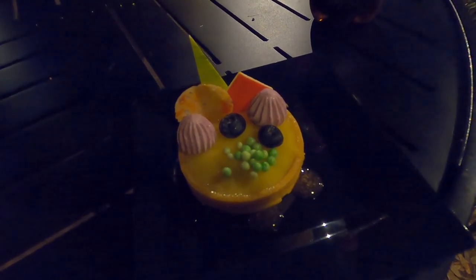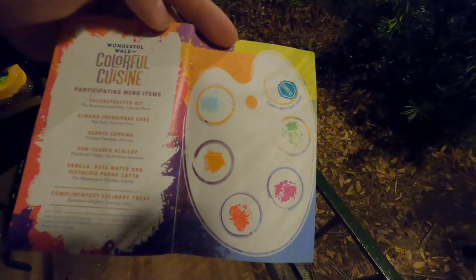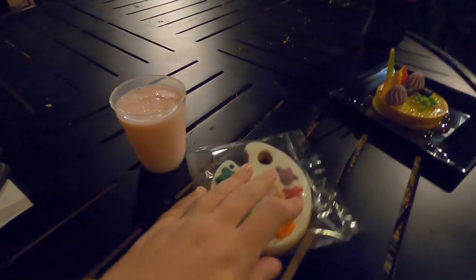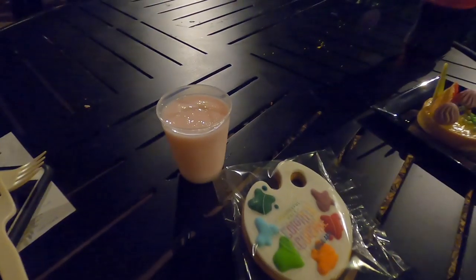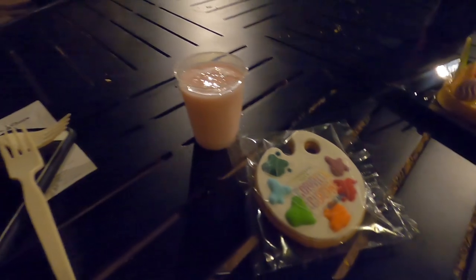Kind of looks like a unicorn. So there you have it. We have completed the wonderful walk of colorful cuisine. And it's a dark blue that says complete. So since we finished the colorful cuisine, I got this really cute cookie and strawberry milk. Is there a description? No, okay. It's just a cookie. I don't know what kind of cookie.